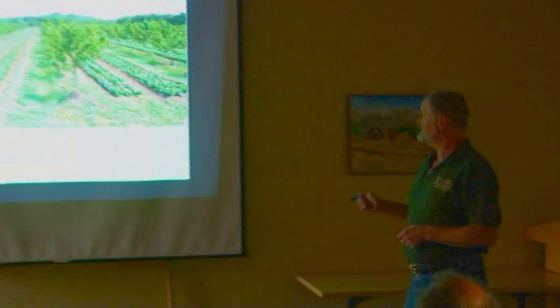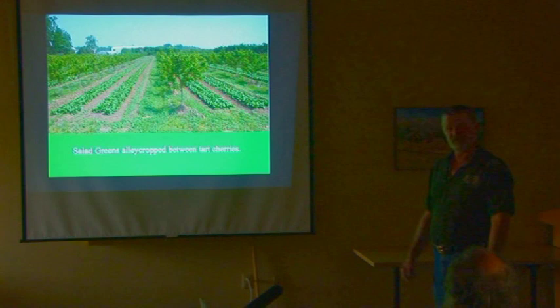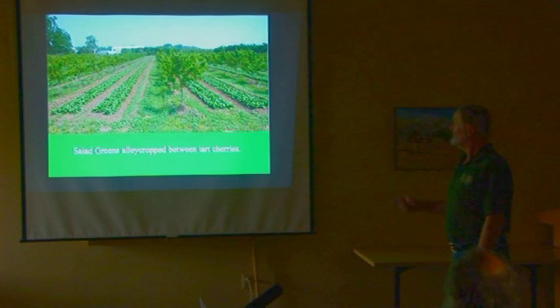This was a cherry orchard up in Quebec, one of the larger cherry orchards up there, and they were establishing a new block of cherries, and they said, wow, well, let's try this agroforestry stuff. Let's plant salad greens between rows of our new trees, because we know our new trees aren't going to yield for 4 or 5 years, so let's get some cash off of those acres. So they started growing salad greens.